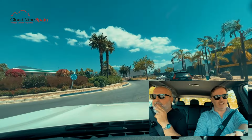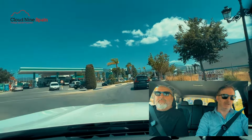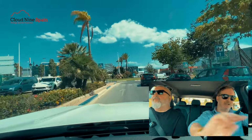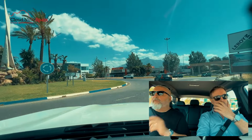This is the junction of the Ronda Road just coming up, where you would go this way up to La Zagaleta and Los Oqueros, La Quinta, the back of La Quinta, and then down to the coast, and you can access the back of Nueva Andalucía.